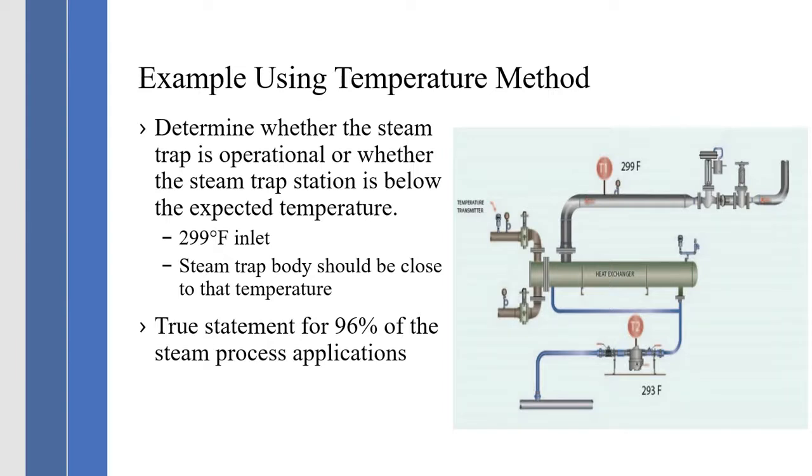The next is an example of using the temperature method. When I'm using the temperature method here, I take a measurement up here. It's 299 degrees Fahrenheit. The steam trap body down here should be close to the inlet. Yes, there's a slight pressure drop through the heat transfer, but we should be close. So when I go out and test the process and steam trap operation, I take the inlet to the process, 299, and then I test the steam trap body, 293, 285. Yes, the steam trap is working good.